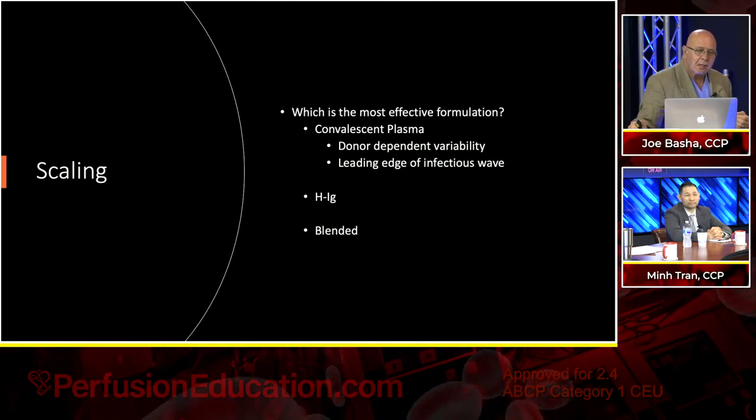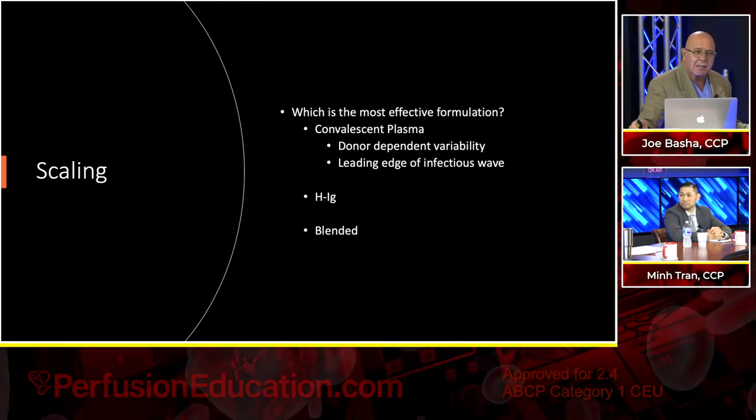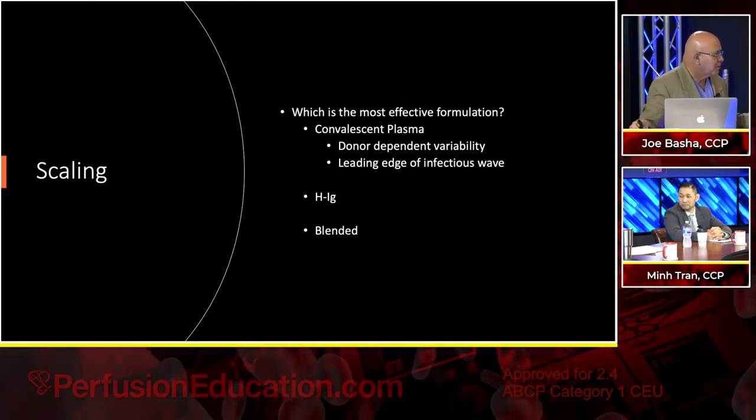Right. We talked a little bit about the HIG, the hyperimmune immunoglobulin or hyperimmune globulin, and then blended. So my view is we should have been producing this stuff, taking any patient that survived it, cloning their antibodies, creating this HIG, having it processed rapidly and available, and giving that as a first line. If you wanted to use convalescent plasma with it, or maybe first to see what would happen, then do a blended program. We talk about blended programs all the time, and blended programs seem to work very well. I think they're very effective.